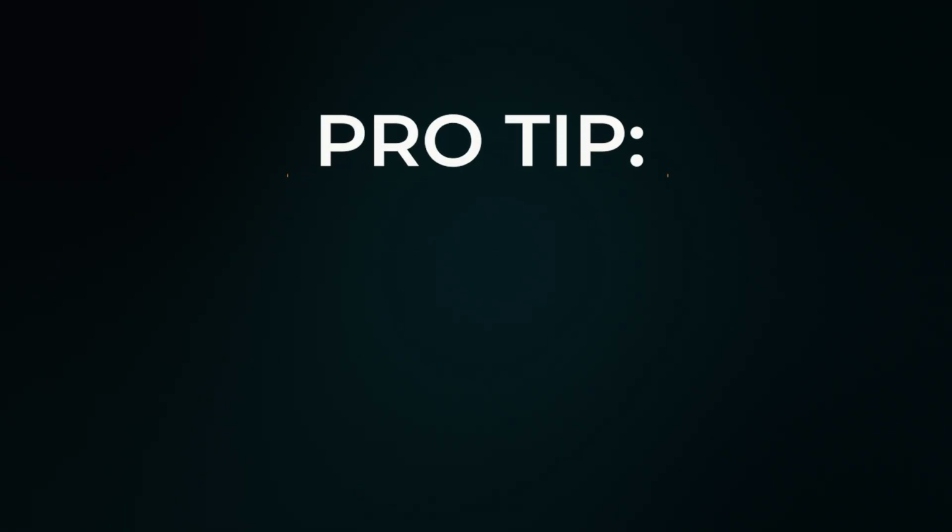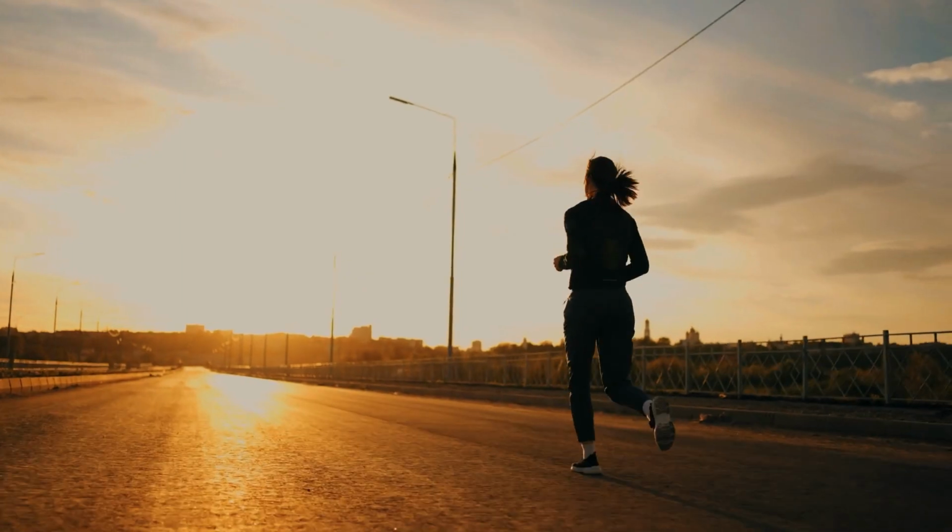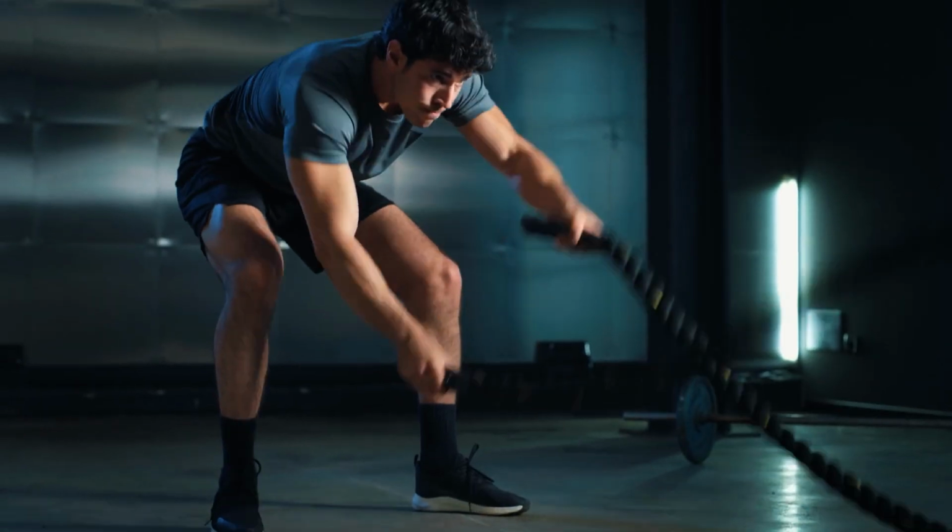Here's a pro tip. Capture the details that matter. The snug fit of the fabric, the durability of the soles. These are the moments that convey quality, emotion, and authenticity. And don't forget to experiment with different lighting conditions for added mood, like sunrise, sunset, or indoor gym lighting.